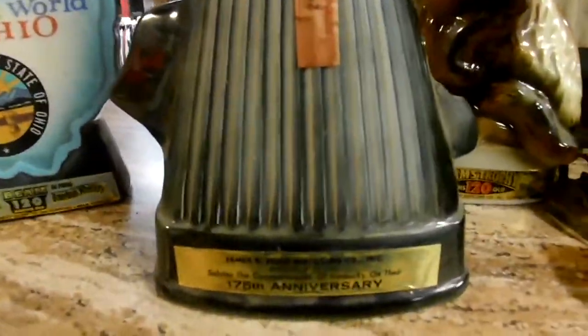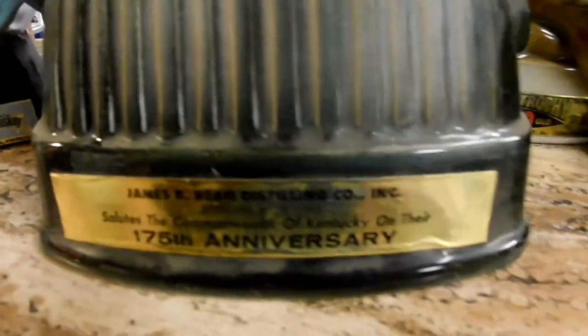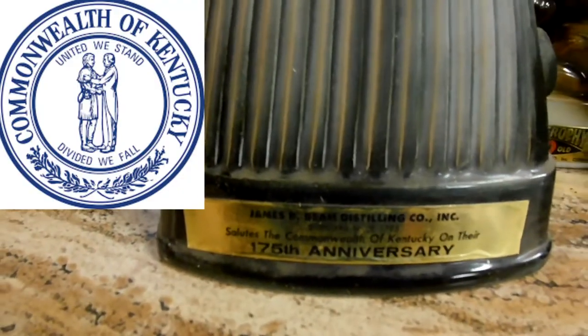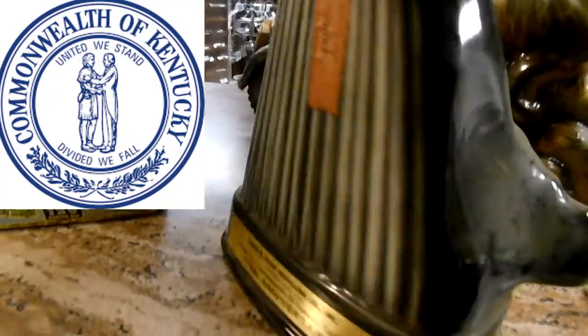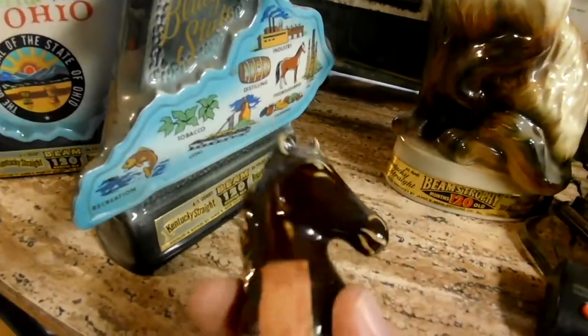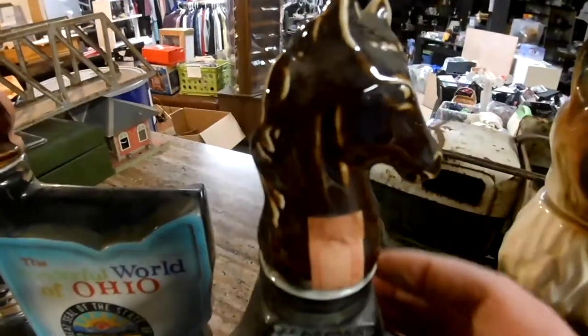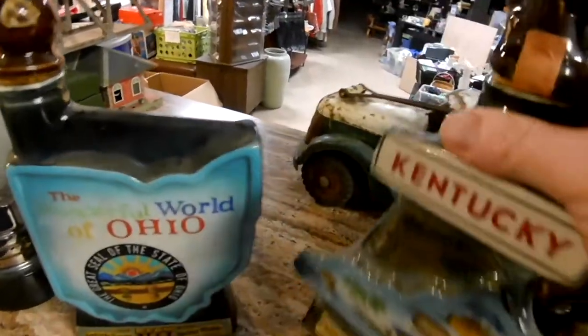This is an old bottle. This is for the 175th anniversary of the Commonwealth. They are a Commonwealth state of Kentucky. Jim Beam did, and there goes his head. I told you these came off, and it's a horse's head. It's not a rook, though it looks like a rook from a chess piece. Sometimes the cork doesn't, but there's how you put that cork on. It's a cool piece.